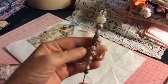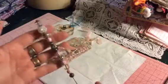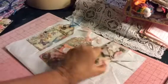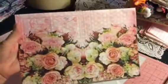Nice big glass teardrop bead just there, and I hope it's not too dark, ladies. And that just goes back in there. And all this is going to come into this decoupaged bag.